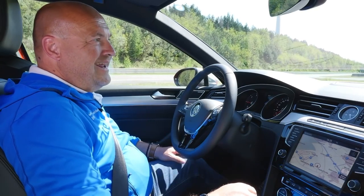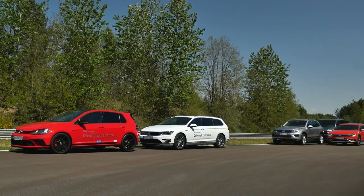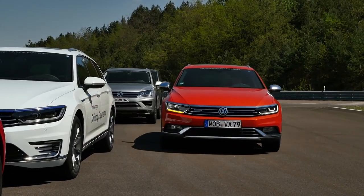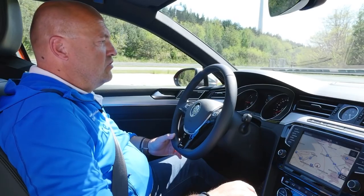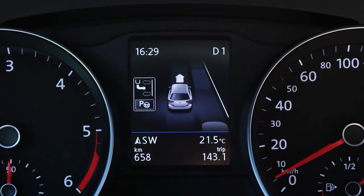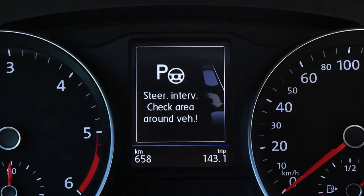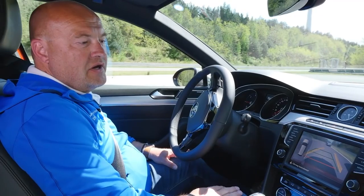When looking for a parallel parking space, you drive along the row of parked cars, and the assistant looks for a suitable space. Once it has found a space that's large enough, it indicates it, and your car asks you to engage the reverse gear. Then the assistant takes over the steering, while you control the speed and the brakes.